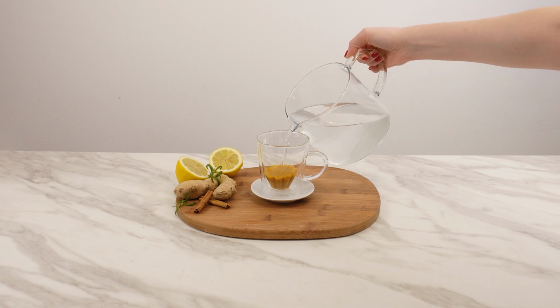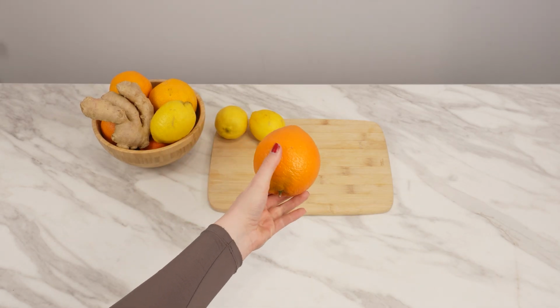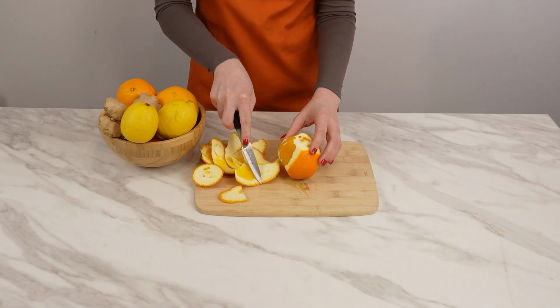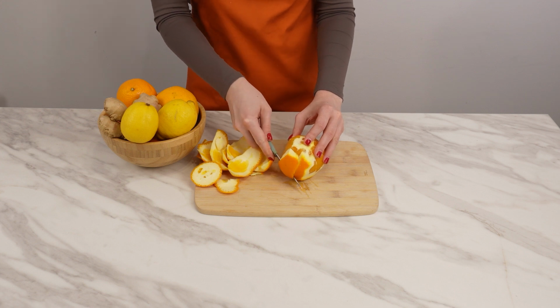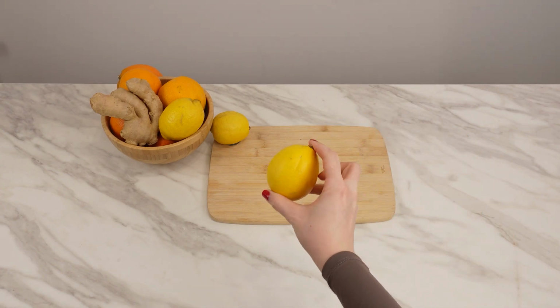Pour water over it, and it will protect you all winter. To start, take one orange and peel it. Oranges are not only a delicious fruit, but also a source of vitamin C, which supports the immune system, especially during winter. Next, take 2 lemons and peel them as well.